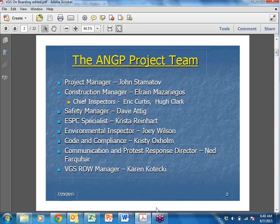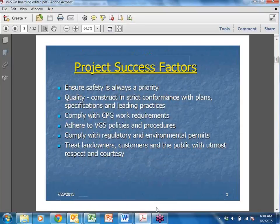Communication and protest response, it's Ned. And then there's the right-of-way managers, Karen. These people are very, very active on the project. You'll see them very frequently.